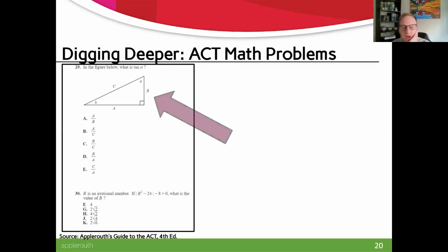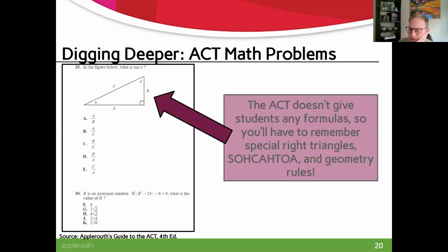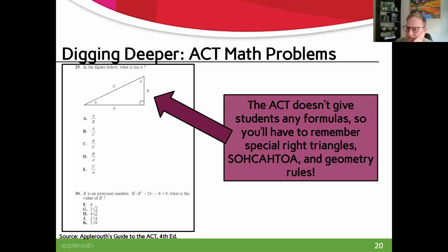Here's a couple math problems you might see in the middle of a test. Remembering that for something like SOHCAHTOA or Pythagoras or right triangles generally, you'd have to memorize that stuff. The SAT provides those formulas and doesn't test it very often. Of course, the ACT doesn't provide them and tests them quite often. But even here, you can see a trig question where if you know SOHCAHTOA, it's easy. And then 30 is about irrational numbers, which might be a term that people don't even remember.